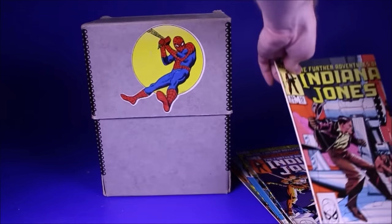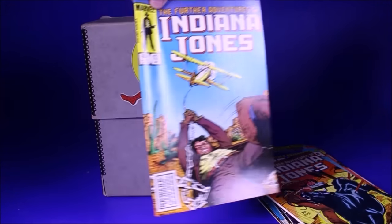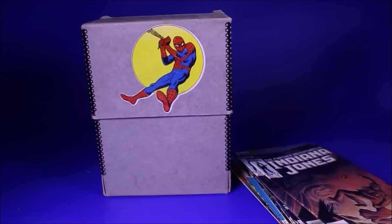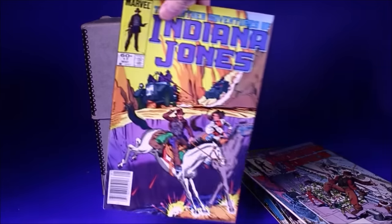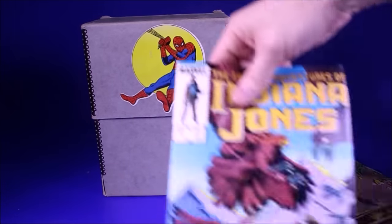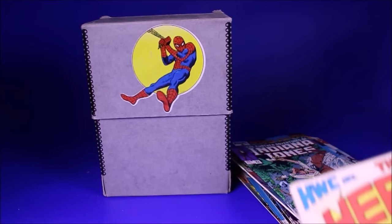no, these got a little bit curled on the bottom so I can't really stand them up so well, number 11, number 12, number 13, number 14, there's two of these. Looks like a direct edition and a newsstand edition. Number 14. Number 15. Number 16. Number 17. Number 18. Number 19. Number 20. Number 21. Number 22. Number 23, and Heroes World catalog number 2.